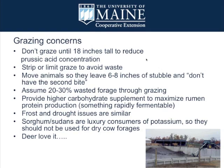The other thing that's important is, as Heather said, these are high nitrogen feeding crops, but they're also luxury consumers of potassium. So if you put a lot of manure out there, you're going to produce a lot of biomass, but they're also going to produce a lot of potassium in that forage. So you want to make sure that you keep dry cows from consuming those, because we have some issues with milk fever in cows consuming high potassium forages.